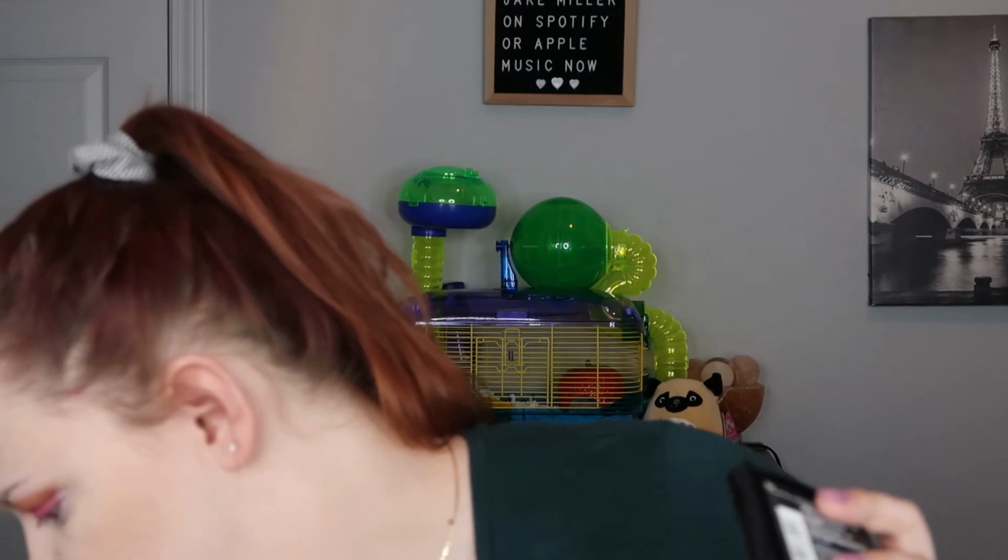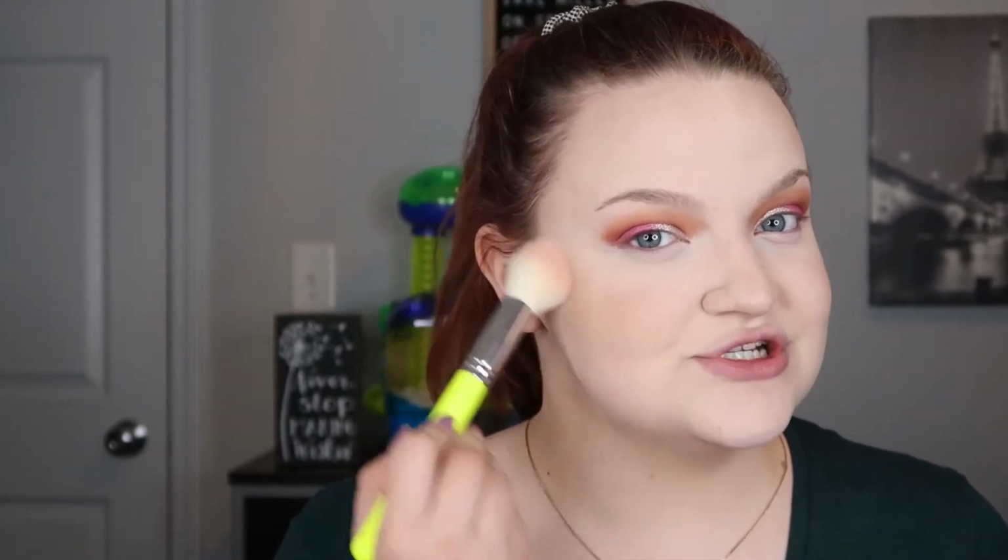Blush, I'm taking, not this color, this color. This is the Revlon Powder Blush in the shade Rosy Rendezvous. I just love the way this blush looks, and I think with this look, it's going to be gorgeous. So I'm just taking a little bit of this. I don't want to go too heavy, because I've done that before.